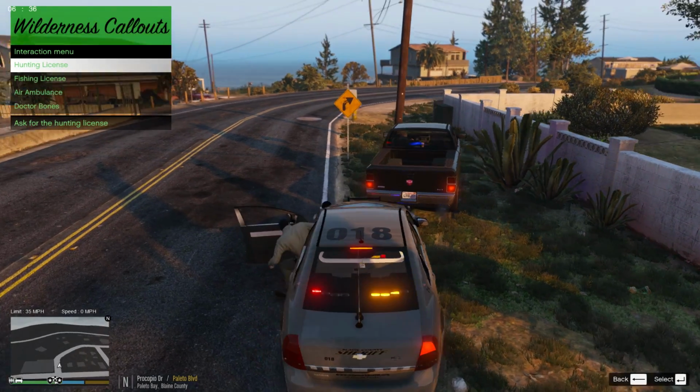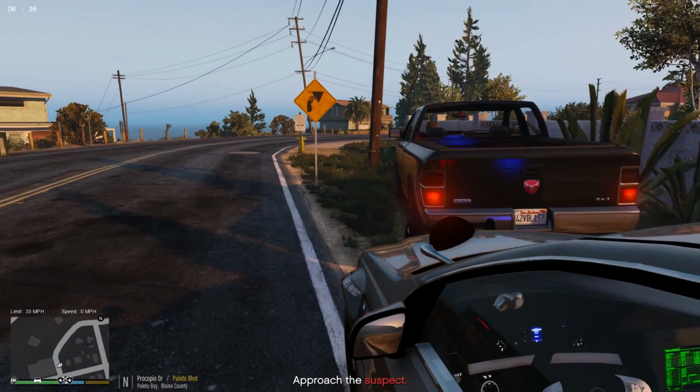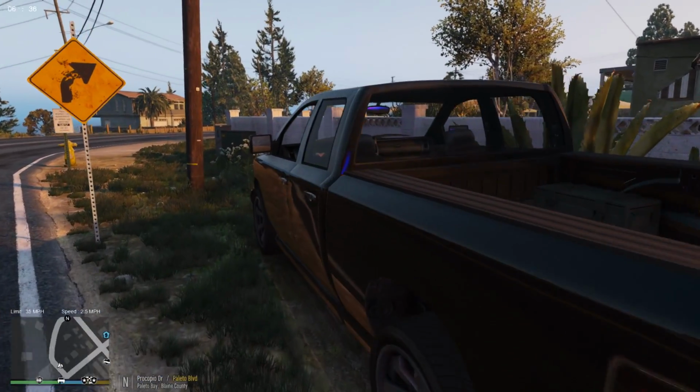Anyway, we're going to get out of the car, we're going to walk up on this guy, possible stolen vehicle, and like I said before, we're going to go ahead and do this in first person. If something weird happens, you guys get to see it first.